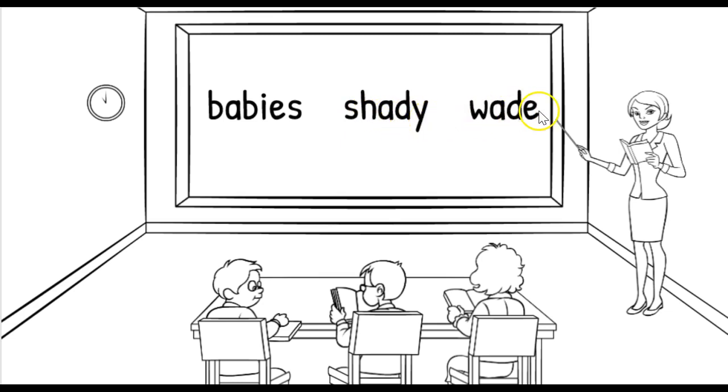In the last word, the vowel signal E hits the vowel before it and makes it say its name. Wade.